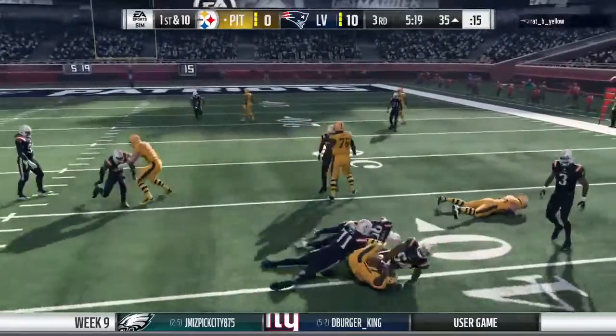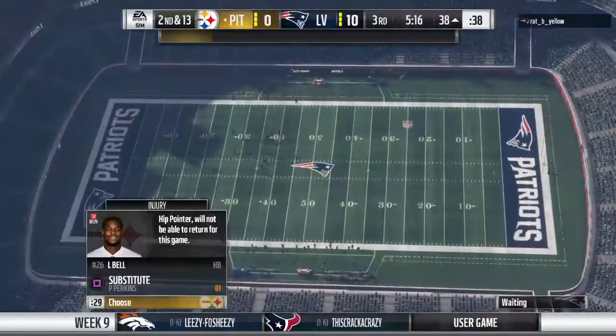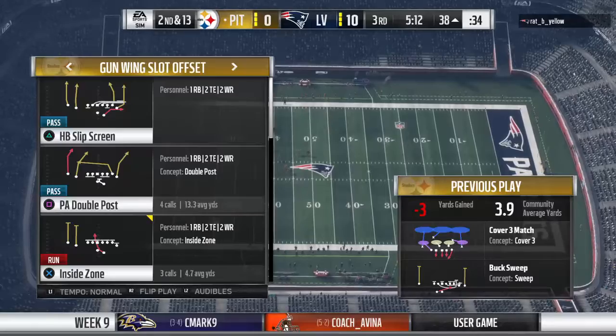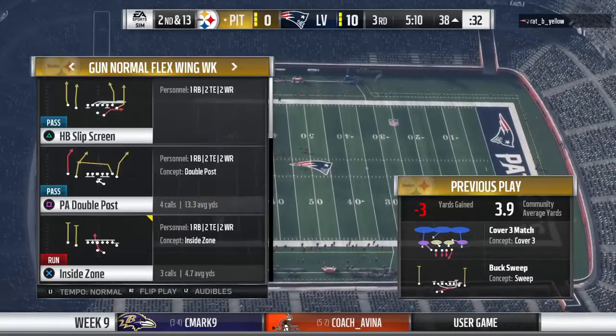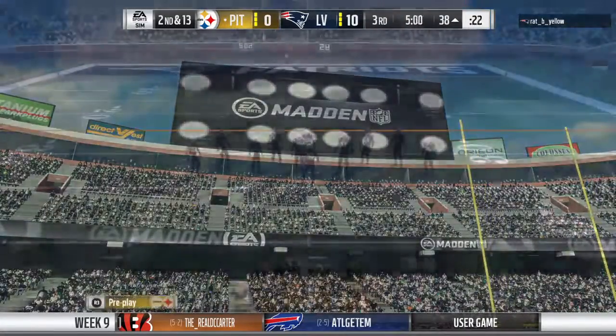Here's Perkins on first down. And after the good gain last play, this time he's going to be stopped behind the line of scrimmage. And that's another stop for the defense. Something we've seen all game long. They have been on fire today. No matter what's called by the offense, they've had an answer for it.